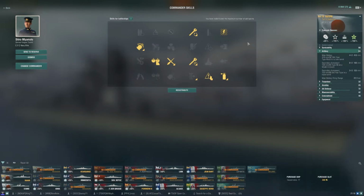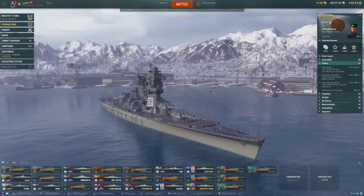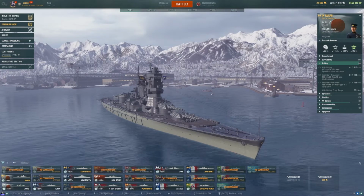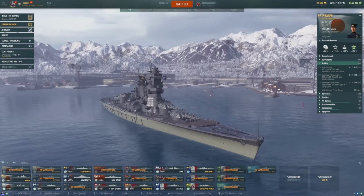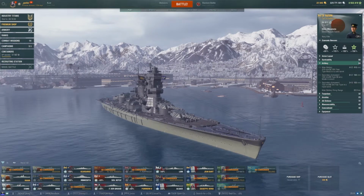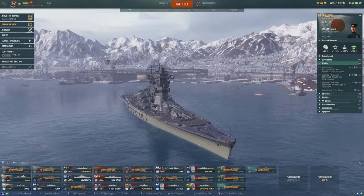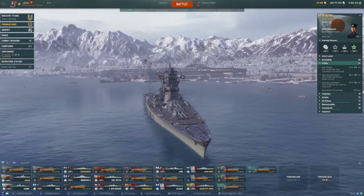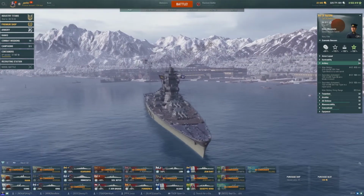Now, overall impressions. Initially, through testing before she was released, I did not rate this boat. I thought she was underwhelming, to be honest. But after playing her in the live version, I have to admit that she's a lot of fun to play. Between the good, accurate guns, the meme secondaries, and the torps, she's a fun ship. She's the only true secondary torpedo Japanese battleship at tier 9. We're not looking at Yuki, a tier lower. So if you're looking at a fun vessel at tier 9, don't go past the Iwami.